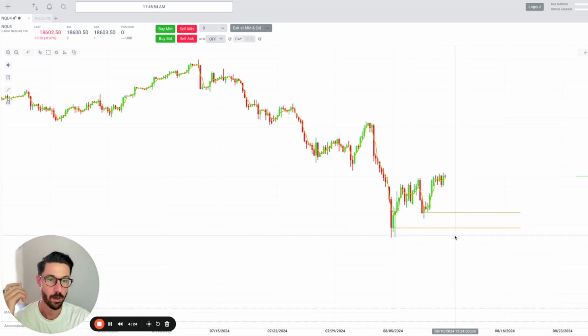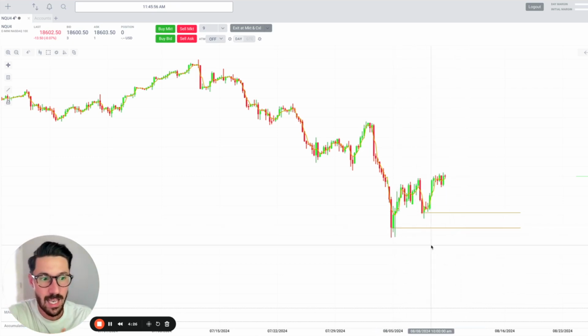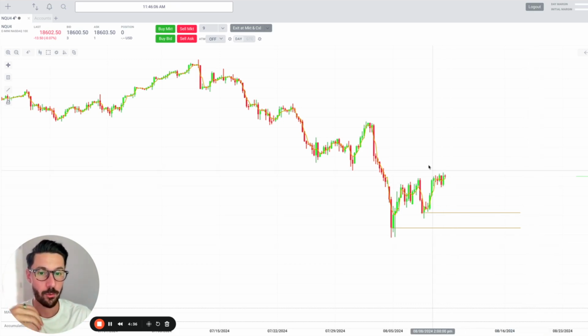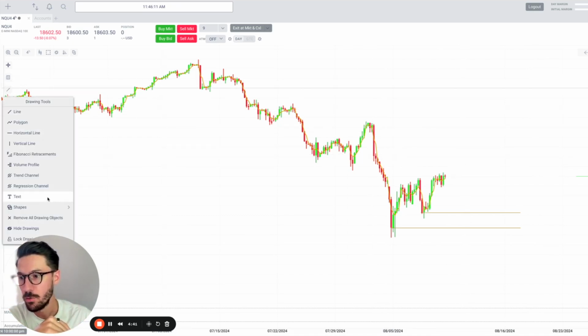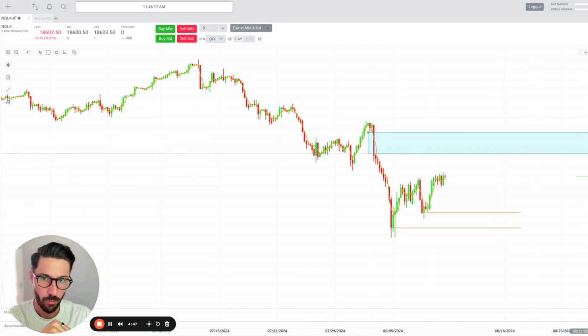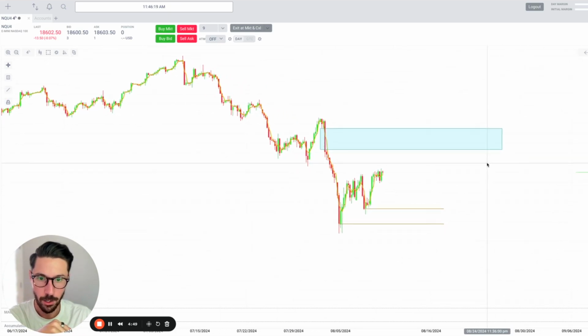So I think we are safe in the 17,000 level, pending no crazy geopolitical or political actions that come about this week or at least through the month of August. I think we are going to start to move ourselves in a trend up and likely form a new range as well. I think we're going to form a 4-hour range here because if you look at this imbalance, this is a pretty big imbalance that we have here.